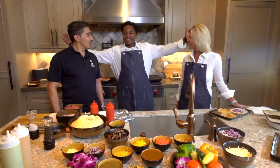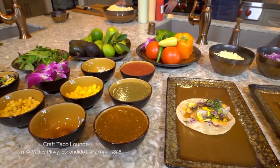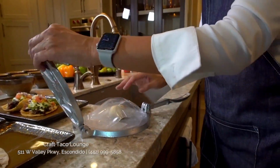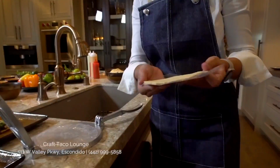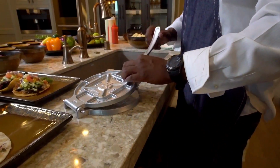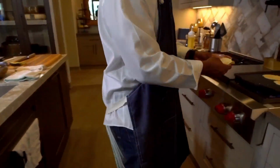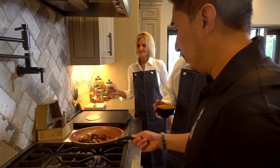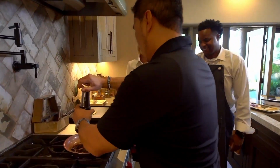So I'm excited. We're gonna get to cooking right now. What are we starting with? Get a golf-sized ball of homemade masa, and then you're gonna press it on a tortilla presser. So now we're gonna cook the tortilla over medium heat. And the poblano peppers. So we're gonna saute it, and then we're gonna give it a little flavor.